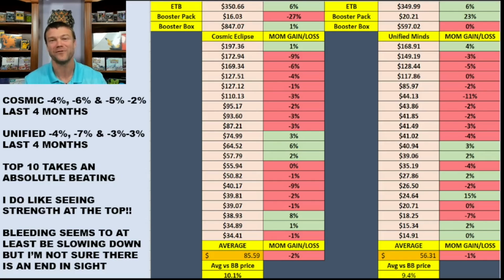And I do get excited. If you look at Cosmic and Unified, the 2 chase cards for both of them is up, which is good. I like to see some love at the top. I think that's very, very important to see some strength there at the top. We don't see that a lot throughout the course of this video, spoiler alert, but it was exciting to see that then. And then, the other thing I talk about is there's not a lot of green here. So it's going to be interesting to see where we start to see these different green blocks concentrate as we start to get to the later sets.